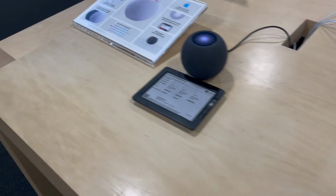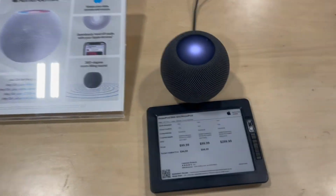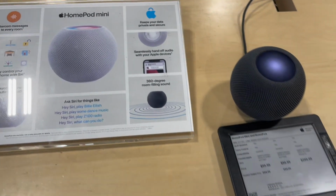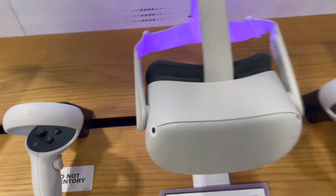But I did end up picking one of these HomePods up. I've been wanting this thing for like 2 years now. They had the big one, and I said, I'm gonna just get the little one until I move. And when I move, I'm gonna put a big one in my living room or kitchen and a little one in my room. But if we're being honest, I have wanted one of these for so long.